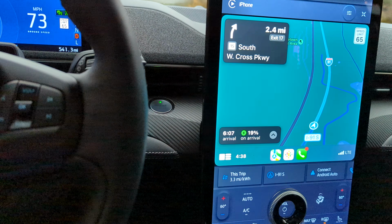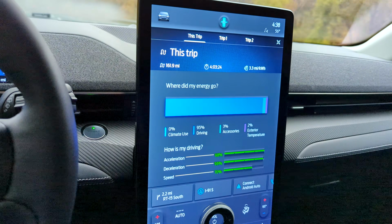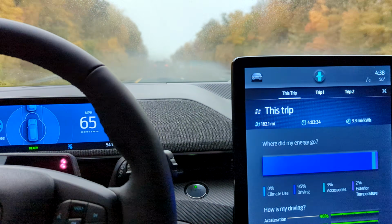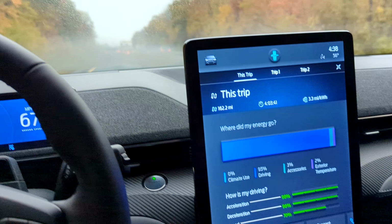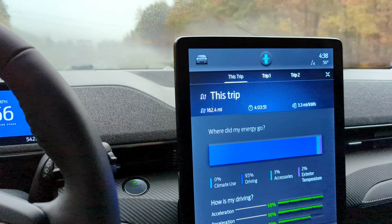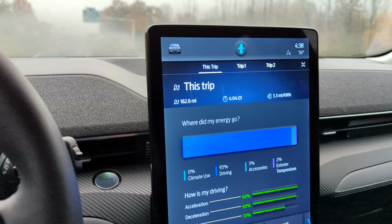My efficiency's great. 3.3 right now, it's what it's reading. This was up at like 3.5. You can see that speed percentage has really come up, but that's because I've been sitting in traffic between construction and some accidents. It's been a very slow ride so far, so that's what's adding to the increase in efficiency. Currently sitting at 46%, projected 117 miles. Haven't been blue cruising too much just because there were a couple patches of heavy rain, but back on blue cruise now, and we'll get to this charging location.